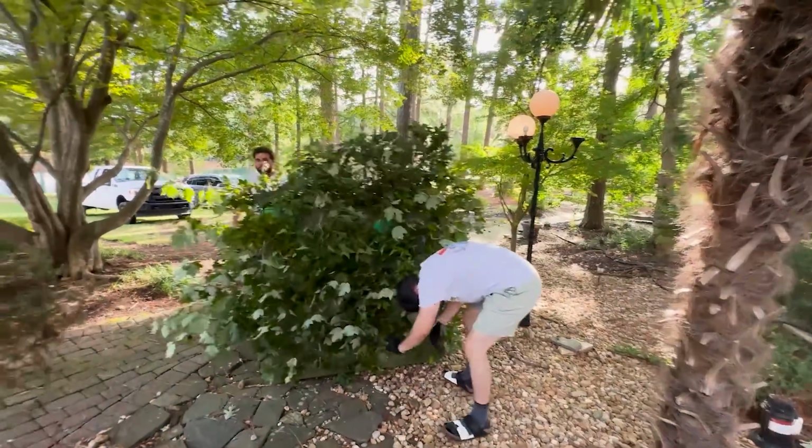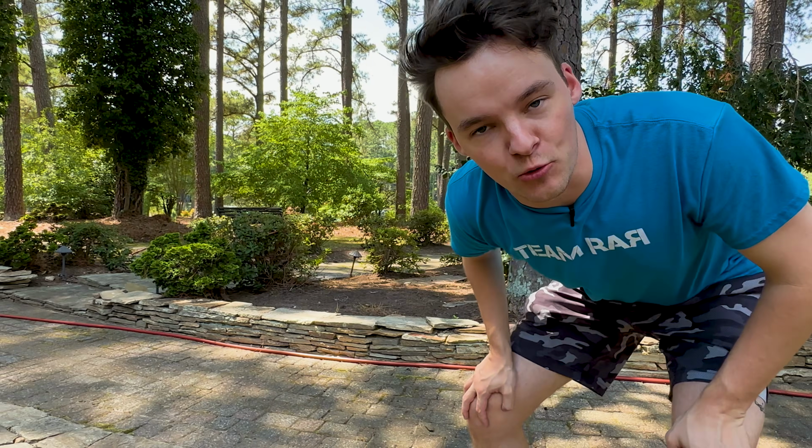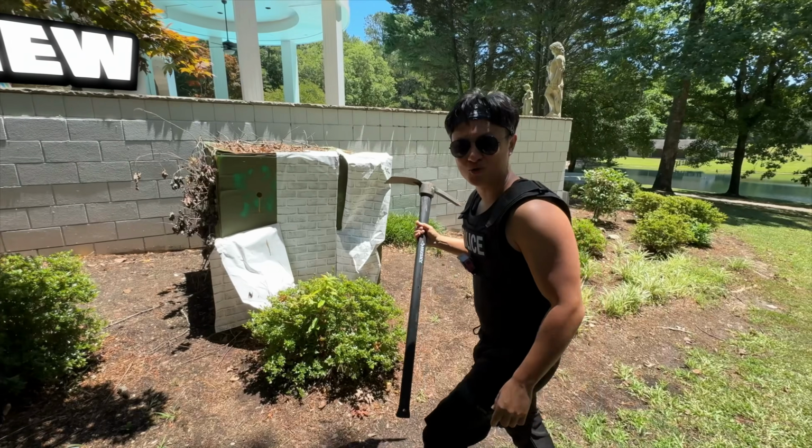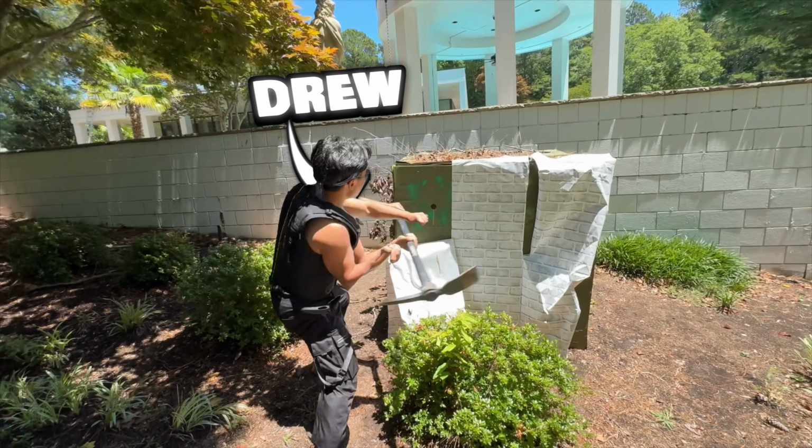All right. The area behind me is covered in trees, foliage, and most importantly, bushes, so I built what's called a bush box to hide. I thought that secret room was almost perfect, and it was right there behind me until the other day when Drew destroyed it with a pickaxe.